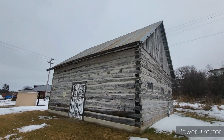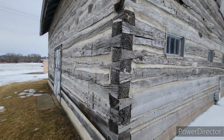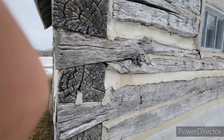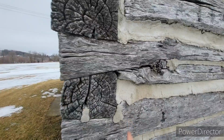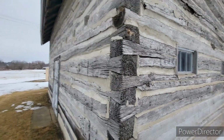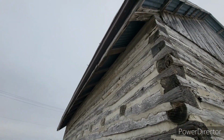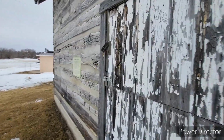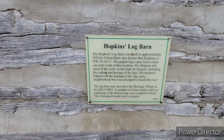This is a pretty cool building right here. You gotta love the fucking tongue and groove on this shit. And then they filled everything with a plaster, like what they use on lath and plaster. Tin roof, not insulated, just stringers. But this is pretty cool. All tongue and groove. I like the way, this building will never fall apart because of the way it's designed.